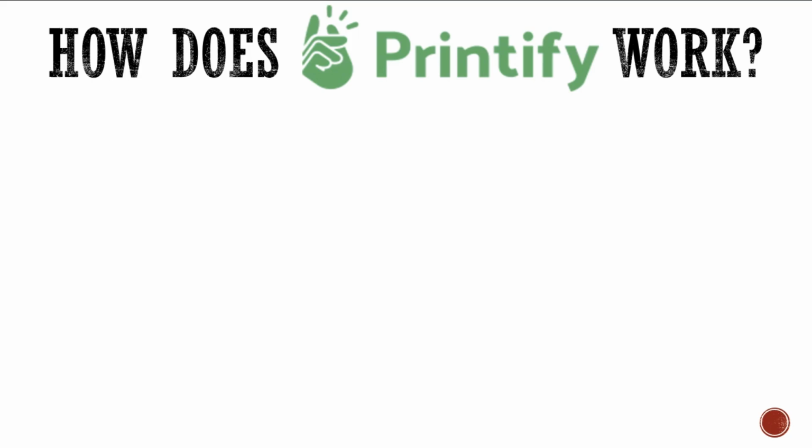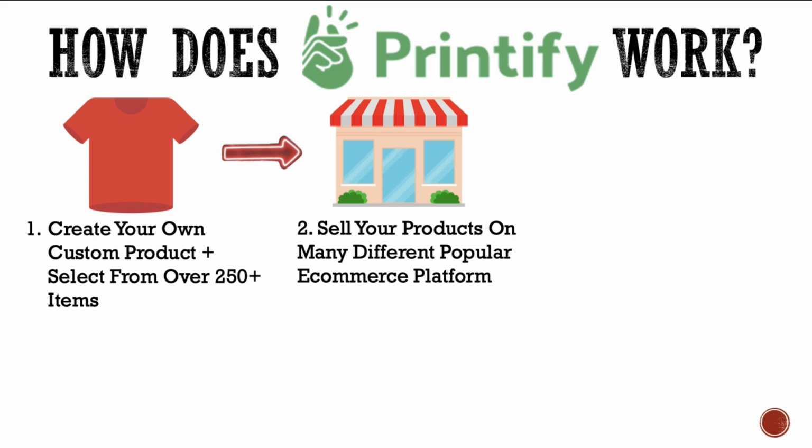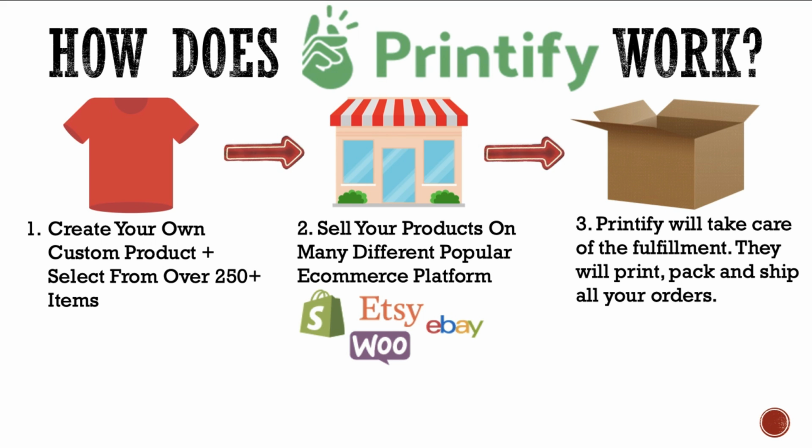So how does Printify work? The first thing you want to do is create your own custom product where you can select from over 250 items from their catalog. You then want to take those products and sell them on other e-commerce platforms like Shopify, Etsy, WooCommerce, and eBay, just to name a few. Once you get an order, Printify will take care of the fulfillment. They will print, pack, and ship out all of your orders to your customers without you ever having to touch any of the products.